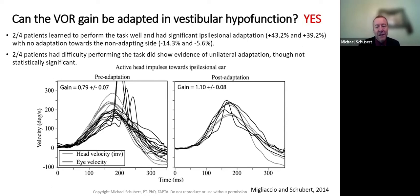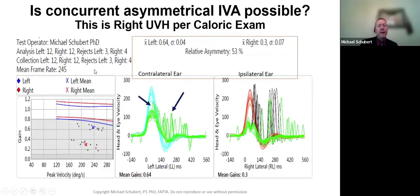Clinically relevant, we still haven't figured out, right? If I say to you, we can change your gain from 0.3 to 0.5, that's a big percentage change, but clinically, does it make any difference? Does the patient perceive it? That's what we're starting to do now. This is exciting. If I had a vestibular deficit and you told me you could change my gain by 43%, I would jump all over that opportunity, but we still need to prove it's clinically relevant to the patient. Half of the patients had a hard time doing the task, so there's a little bit of learning and training that we've learned we have to do.